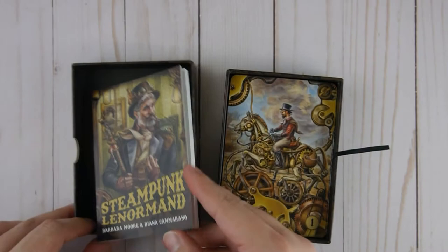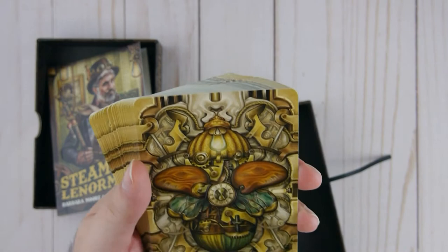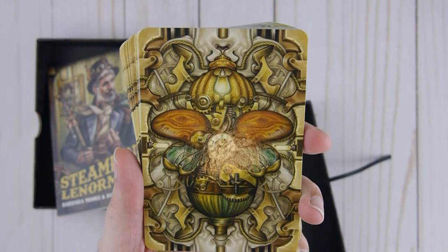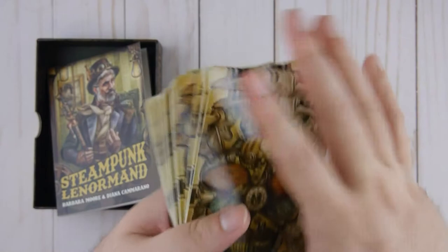Let's take a look at the cards themselves. I mean, this is truly fascinating, right? My goodness. The card quality is really good. It is laminated. Wow, I'm captivated by the backs of these cards. Beautiful, my goodness. Just take a look at this. Gorgeous. Wow. Cardstock is on the glossy side. Very easy to move, just shuffle. I like it. All right, so let's go one by one.